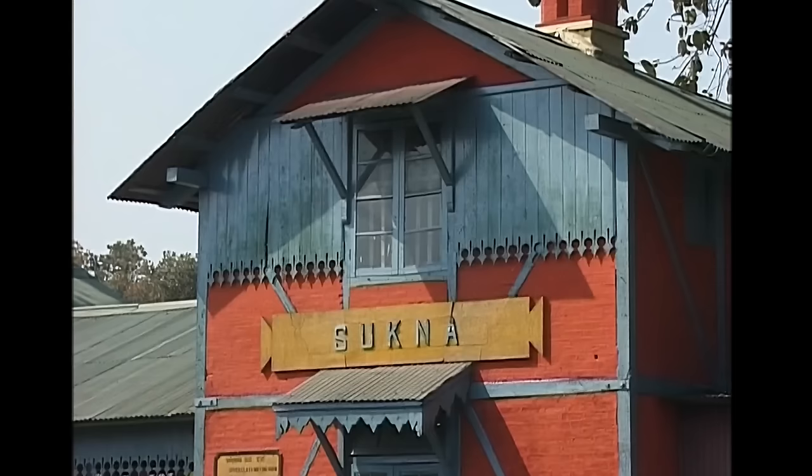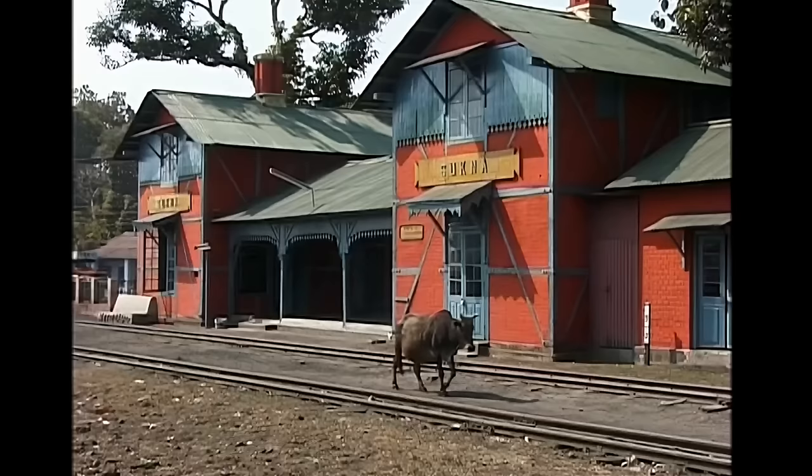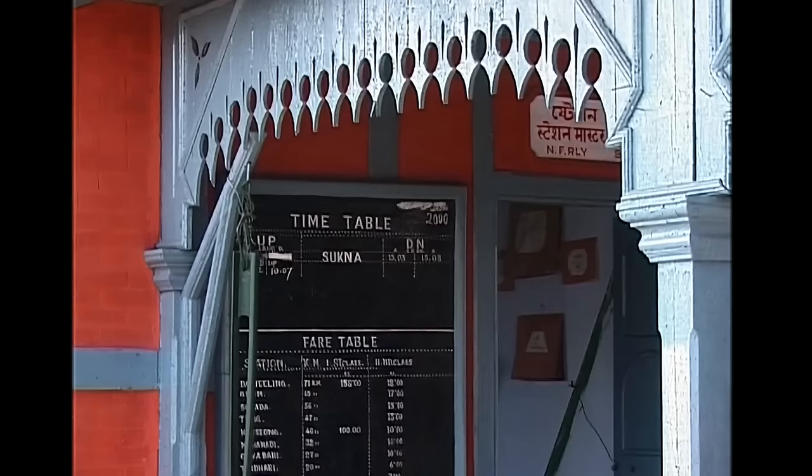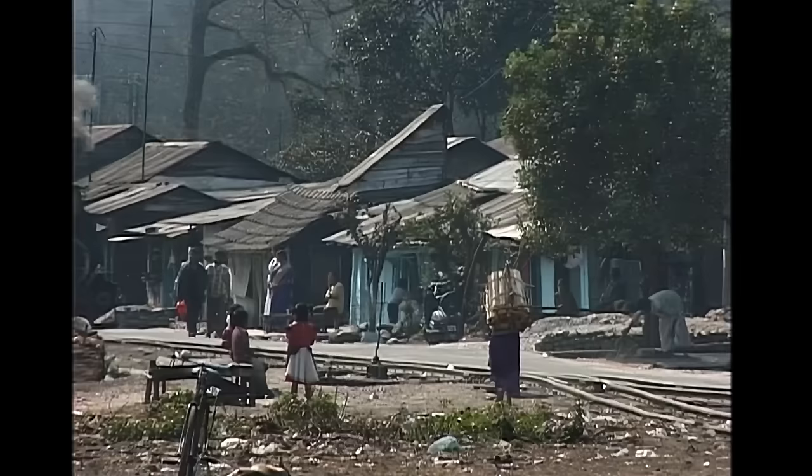Sukna, at kilometre 18, marks the end of the plain and the start of the foothills. Its pretty gabled station with neatly carved woodwork and gingerbread awnings is the best kept on the line, and one of the few in original condition. A far cry indeed from the 60s concrete of New Jalpaiguri. At last, the train can be seen in its proper setting.